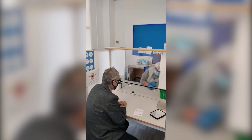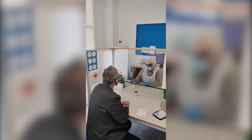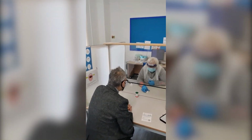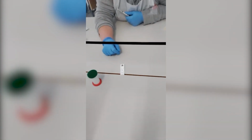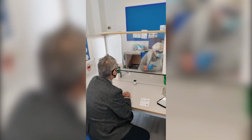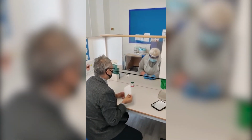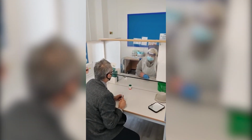Right, so you just got to wait a couple of minutes to make sure it's working. Okay. Right, and I'll show you that it's working. So can you see you've got a purple line? That means it's working. Brilliant. And it takes half an hour for the results. So, just start the timer. And we write the time on to the test. Brilliant. So I'll take my ticket and I'll go over to the waiting area and I'll wait for my results.